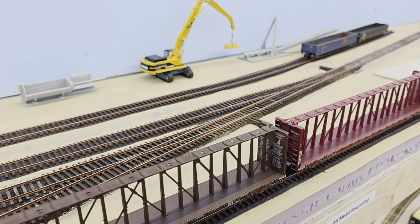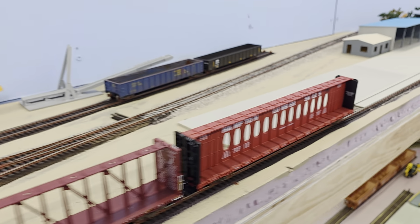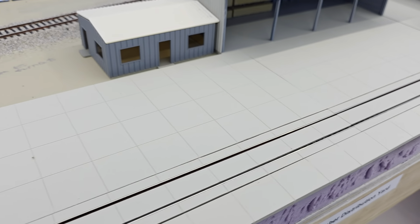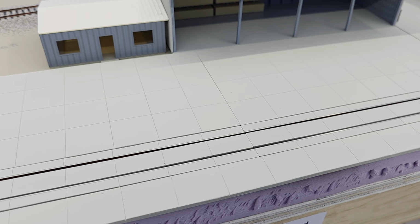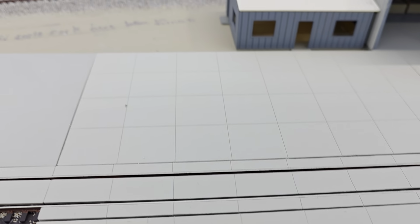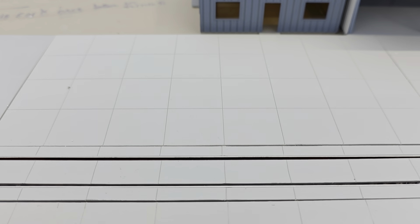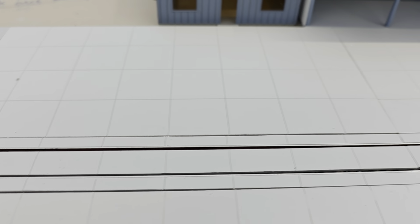So I got a good start on track weathering and ballast. I'm happy with that. But what I got focused on was doing these plastic sheets for concrete. And as you can see, I went and added expansion joints, and I just did that by measuring out to scale 8 feet. 8 feet seemed like an appropriate size for a expansion joint square, especially on an industrial scale.